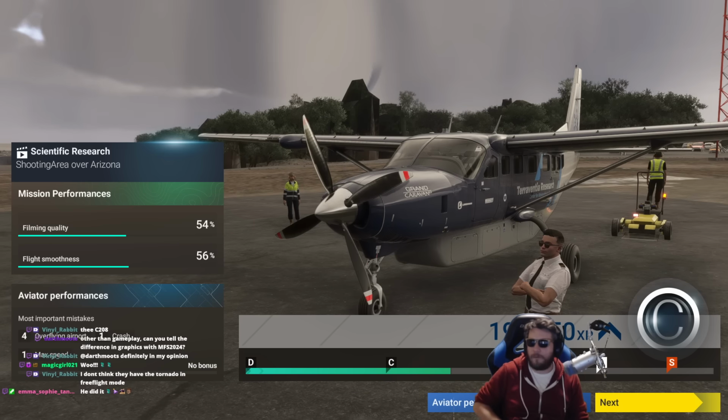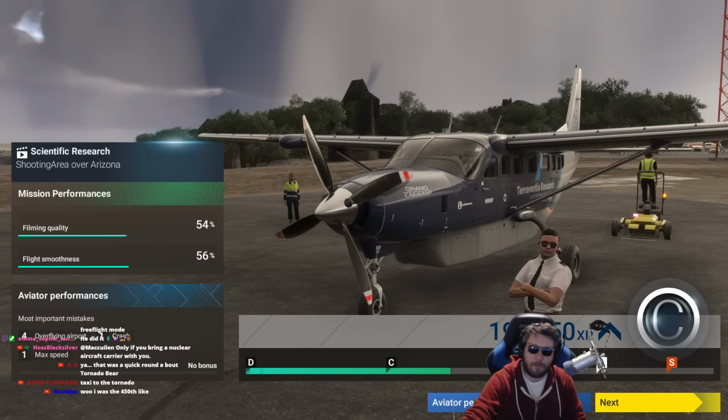Now, hold on. The overflying the airport thing has got to be a glitch over on the left side. One crash, one max speed. But the overflying the airport thing is so dumb. That, I think, would have gotten us up to the B. But the other one was just kind of like playing it for the first time. It is what it is.